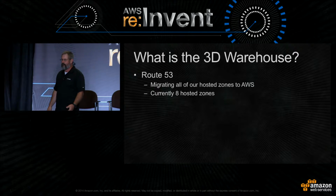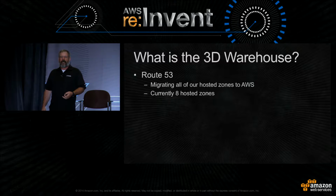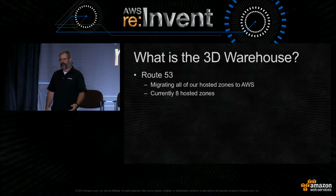Route 53, we're migrating everything. Between the announcements, we can now move all the stuff that we run in GoDaddy or any other registration right into Route 53. We currently have 8 hosted zones. We're being very successful using Route 53 for our DNS service. We also have our own dynamic DNS servers as instances.